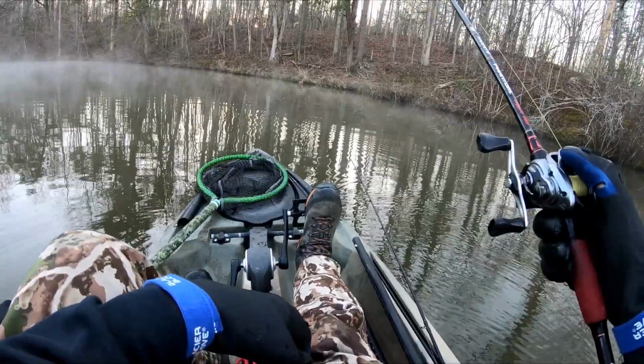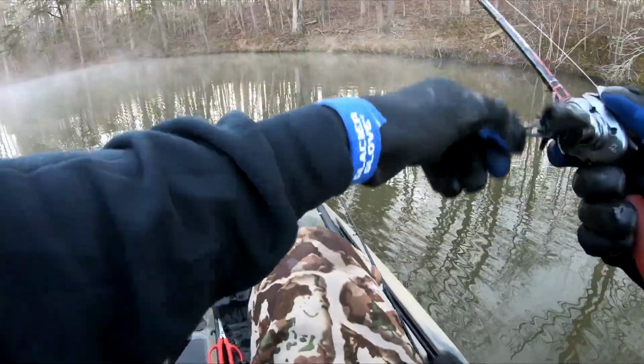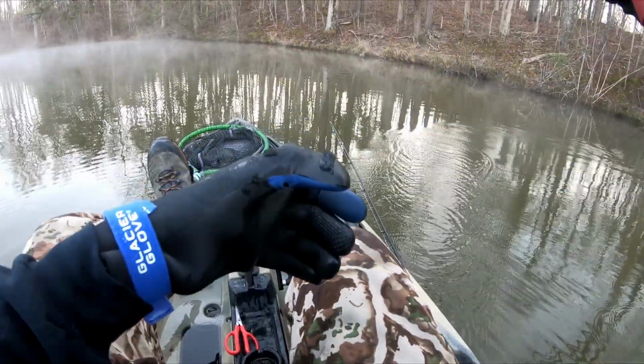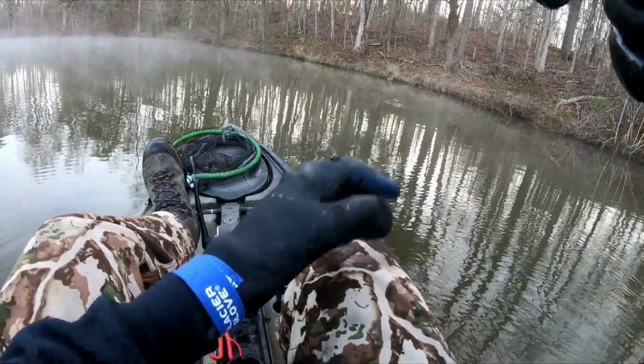All right. So I'll show you guys the jig here in a second. They're just built like that in this lake. Plenty of bait for them to go around and eat. They're just built like monsters.